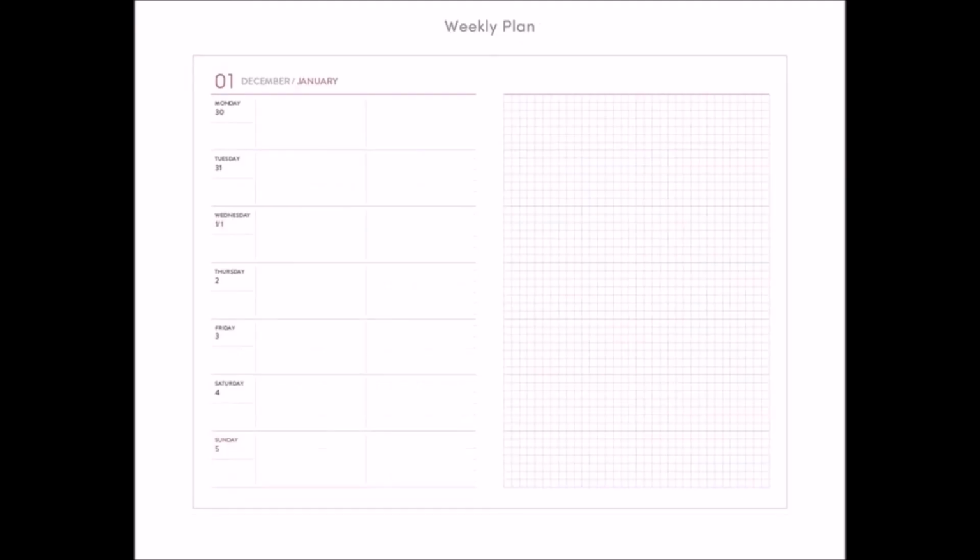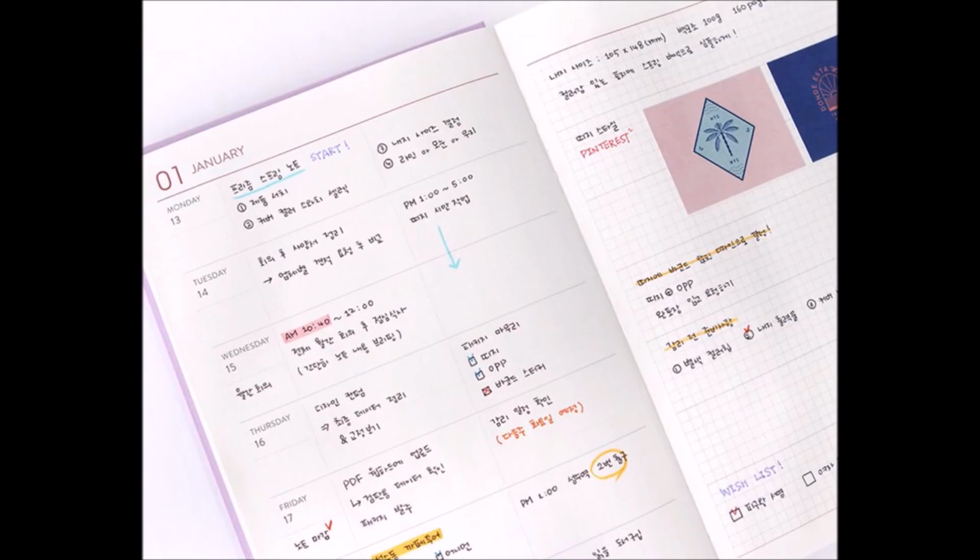The weekly plan section is again very much like the Muji planner. You can see from their beautiful product photos kind of how they use it. They do divide the long boxes into smaller boxes with some very faint lines, which may help with my problem of, oh, there isn't enough room there for me to write. But again, I think that this layout for me is very aesthetic, but not necessarily going to be functional.